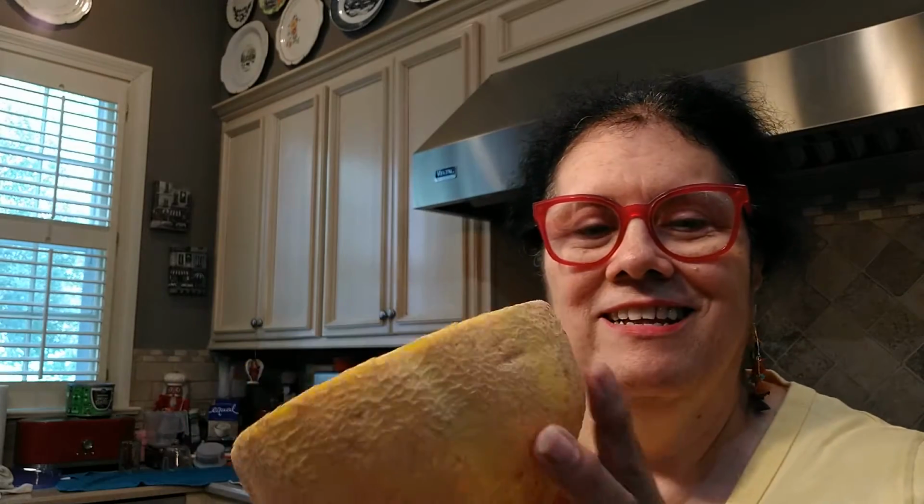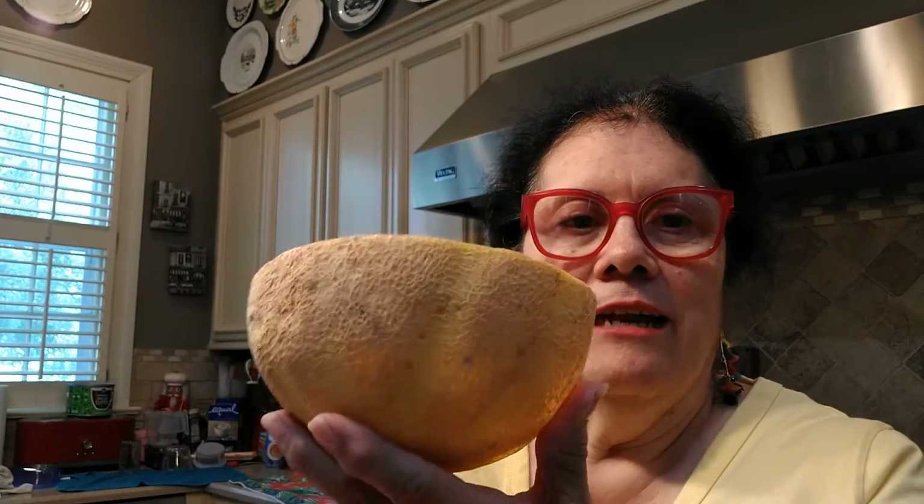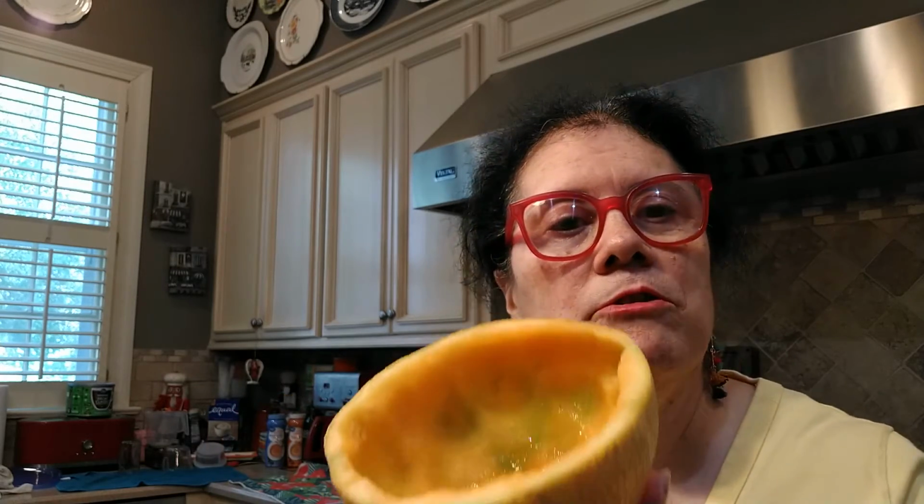Today we're going to have a little dessert. It's hot outside. I wanted something nice and cool and cold. I also wanted a way to use up my cantaloupe. See here? I love cantaloupe. And when cantaloupe's in season, I will usually buy at least one just for me because my husband doesn't eat fruit hardly ever, because he's diabetic. It's too sweet for him. So I'll usually buy me just one.